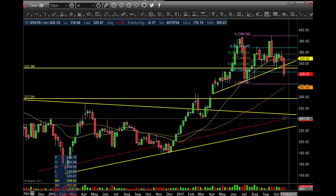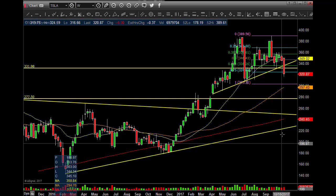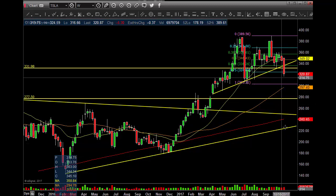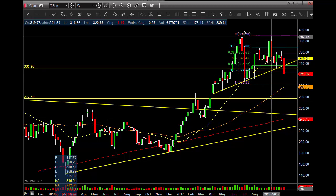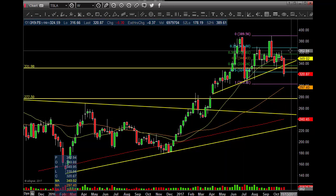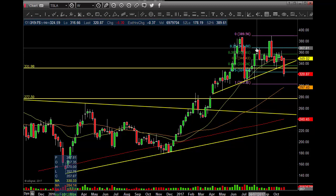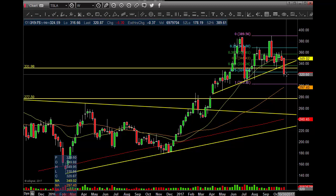I'll cover my short and I'll go long down in this area, or maybe even here if we get there. I don't know, guys. I don't have a crystal ball. I'm just giving out areas. If this thing turns and goes up on earnings, you're looking at probably 350, 360. Well, let's go with 367 double top, then 400. So realistically, it's about the same distance.